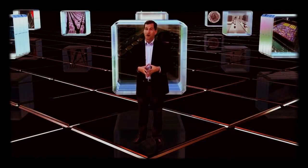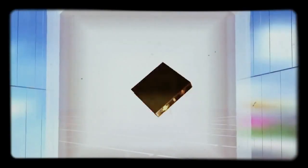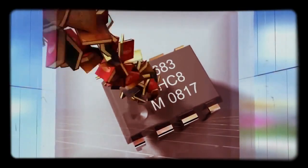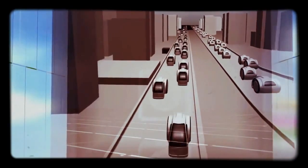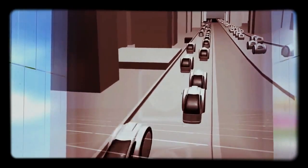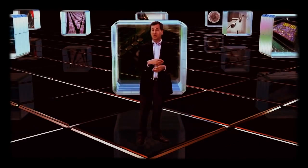The computer chips of tomorrow could be a quantum leap forward. Computers with nearly limitless processing power. Every book ever written stored on a tiny chip. A highway system so smart it could control millions of cars without a single accident. And it's not just about our gadgets, it's about us.